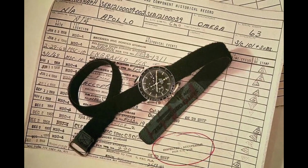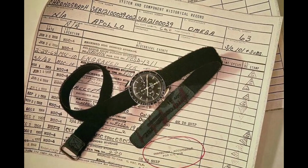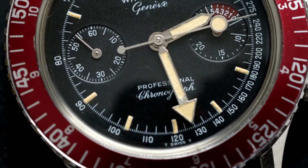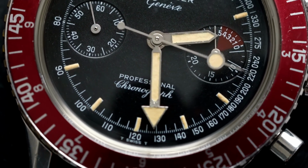the Moonwatch. But the other contenders, including some big names like Rolex, Breitling, Hamilton, and maybe one that's a little bit more obscure today, which is Wittnauer. Now, no one can say for sure which model Wittnauer submitted for testing, but what we do know is that around the same time was when Wittnauer began to put the word professional on their dials, following the footsteps of Omega. So today we're going to look at one of these 60s Wittnauer professional chronographs and also ponder how different today's watch landscape would look if this had become NASA's Moonwatch.